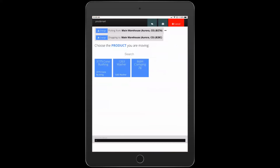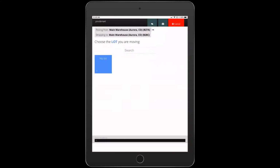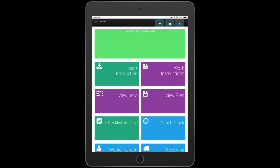Now, what about the product itself? Well, if you recall, we have our barcode on the product itself. So I could go and use my camera. We're going to go and pull up my product. Here's the barcode for that product. And now it knows what I'm actually moving. Just like before, I'll choose the lot number. I'll choose the quantity. And now we can go and submit this. And now I have my inventory movement. So really easy way to be able to move things from one place to another using scanning. I'm going to show you how to actually access all of these barcodes.